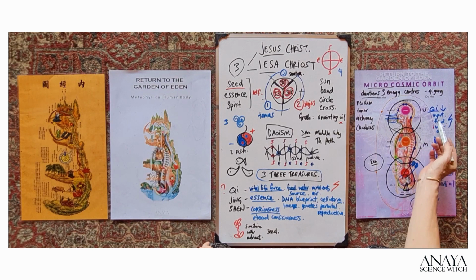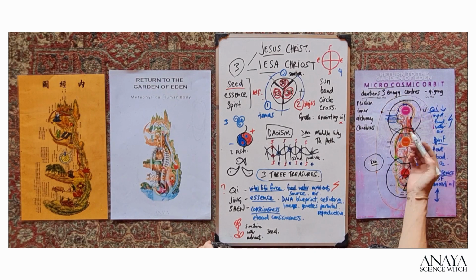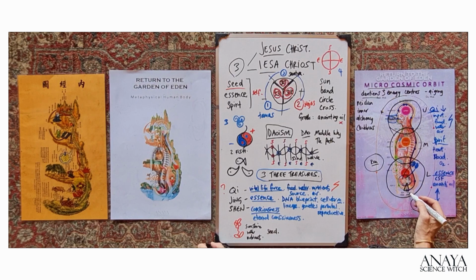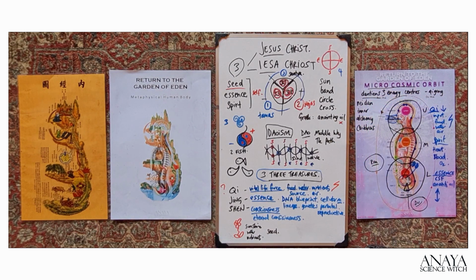Then when we come up to the end of the Du Mai, this diagram that should actually still be pink, you can see here it says Du 28. That's the end of the Du meridian. So it's going from Du 1, all the way around to finish at Du 28. And then the Ren 24, the end of the Ren, is the beginning of this green meridian. So we've got the blue one for the Du, the green one for the Ren. That's finishing just under the lower lip.